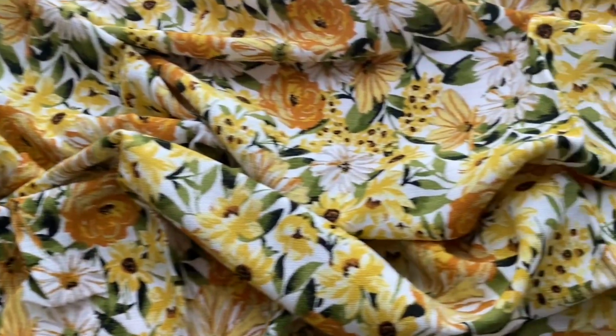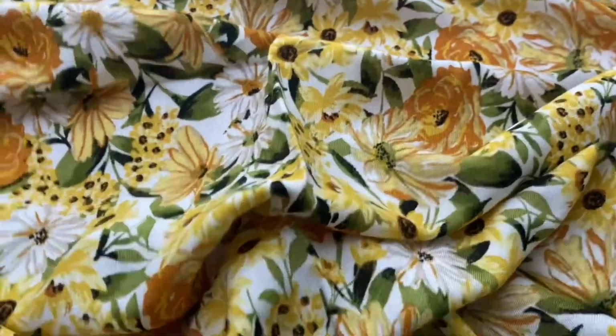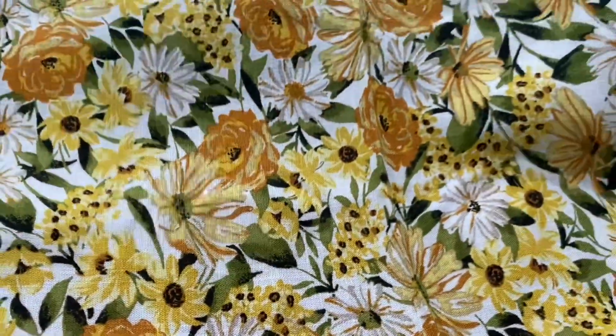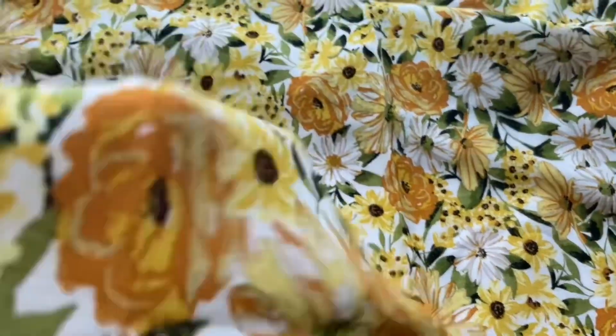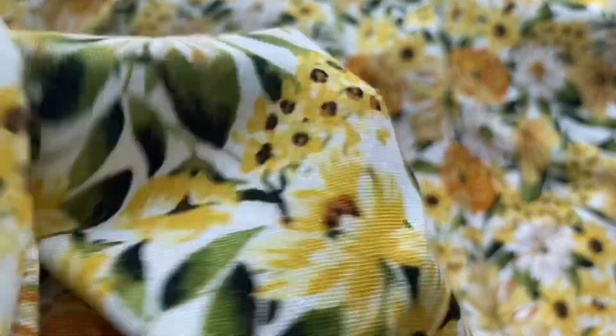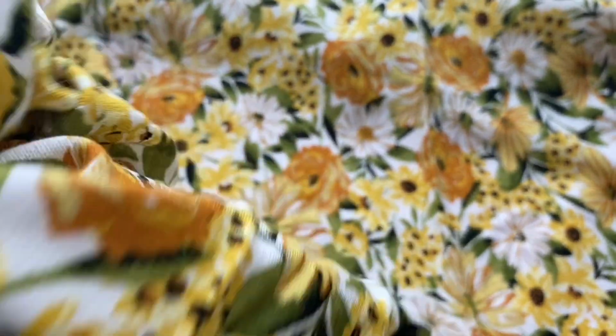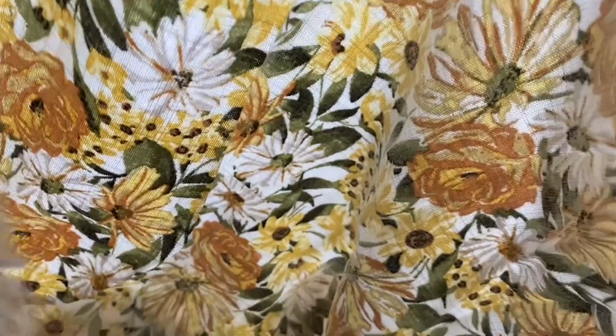Oh, this is a linen, and it looks so vintage, doesn't it? It's absolutely gorgeous. I kind of regret that I didn't buy like 6 yards of it so I could make a maxi dress. I bought it to make a shirt, but it's a linen and I don't like floppy shirts. I like crisp cotton shirts.